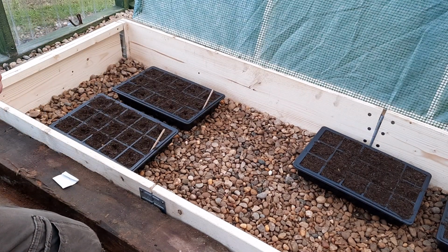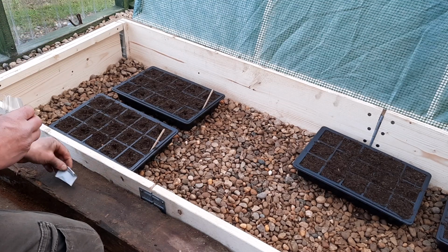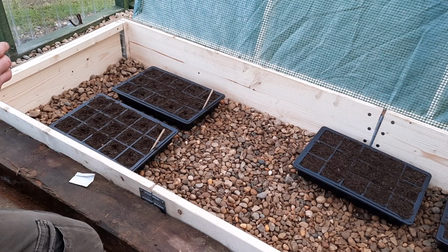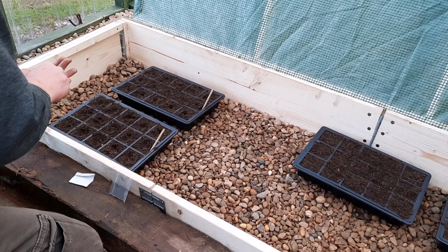So the cauliflower was the same seeds that I used last year, and I've still got some left. This Savoy cabbage, I didn't grow cabbage at all last year, so it is going to be interesting to see what happens, because you never know.